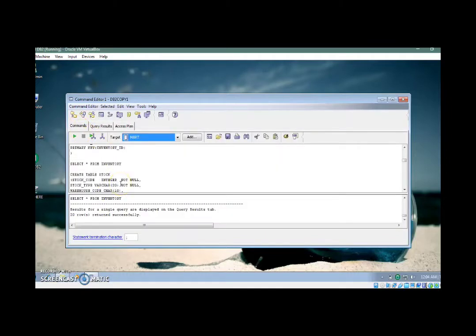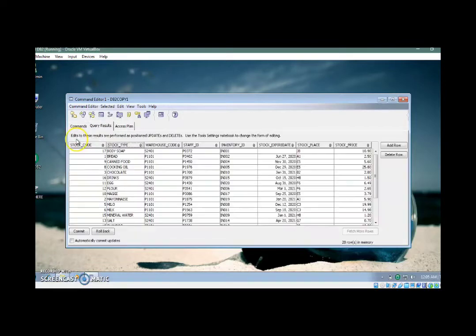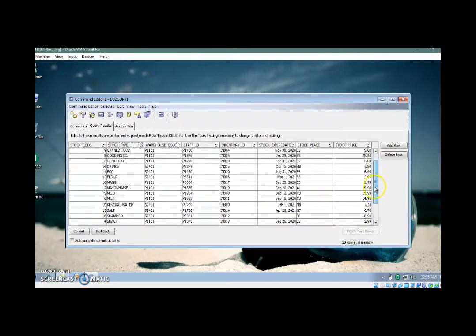The next one is we create table store. Store code we set as integer, stock type as varchar, warehouse code as char, staff ID, inventory ID is also we set as char, stock expiry date as date, stock place as char, stock price as decimal, and the primary key for stock table is stock code, and the foreign key is warehouse, staff ID, and inventory ID. So we run these queries and then we input all the data. After that, we select stuff from stock, and this is the output we will get.